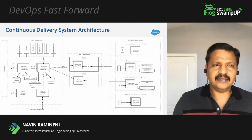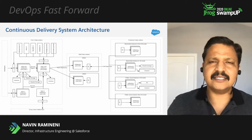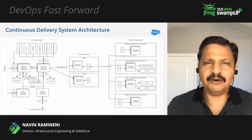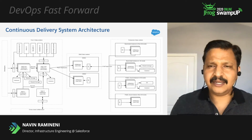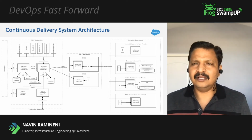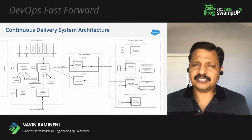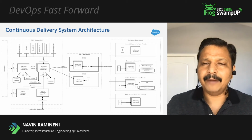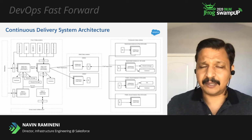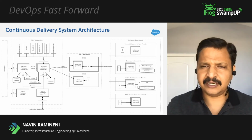On the next slide, this is the system architecture of how our deployment is across the globe. On the right hand side, you see the production data centers. We have multiple variations of production data centers. We have multiple substrates, for example, bare metal instances in our first party data centers.